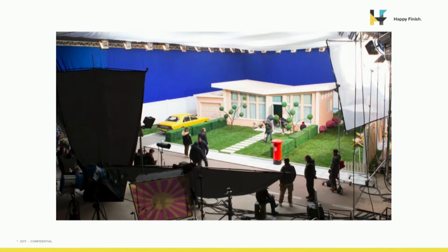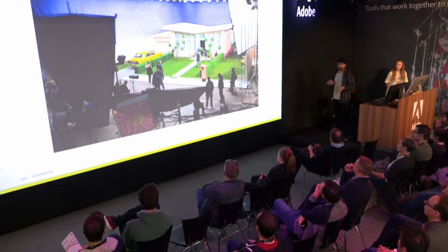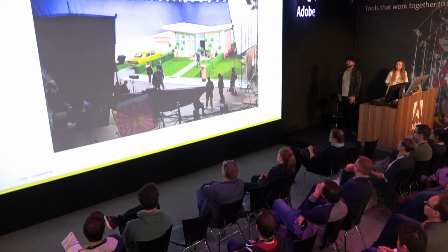So I will just show you. So here was the set. It was in Kiev in Ukraine, and obviously you'll notice it's a 2D set, essentially, so you've got lots of crew members standing in the way. So what we did is we shot in these wedges and changed the looks, changed the models, and it gave us more sort of retail space, I guess, in the image.